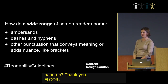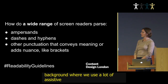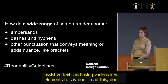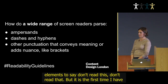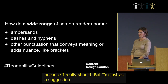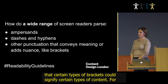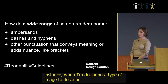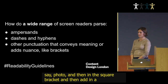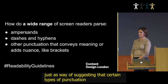Thank you. Hello, my name is Julie. I'm a front-end developer. So I come from a background where we use a lot of assistive text and various key elements to say, don't read this, don't read that. But it's the first time I've heard about brackets being ignored, and I don't know why I don't know this, because I really should. Just as a suggestion, in terms of future-proofing this, is there a way that certain types of brackets could signify certain types of content? So, for instance, when I'm declaring a type of image, I generally use a square bracket and say photo, and then add in a description of whatever it is that I'm seeing. So, just as a way of suggesting that certain types of punctuation can actually mean something to the screen reader.